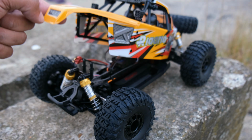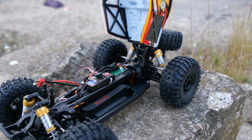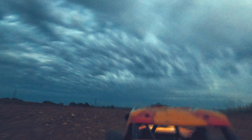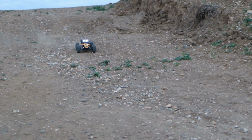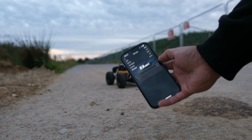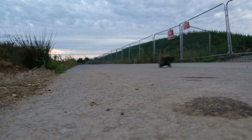But we have to remember there's more to an RC car than looks alone. It all comes down to the overall performance, and this thing certainly performs. It was insane on 3S, and I managed to achieve a speed of 53 miles per hour, although I did struggle to keep the front wheels down. This thing is an absolute wheelie monster.